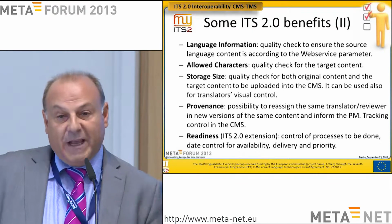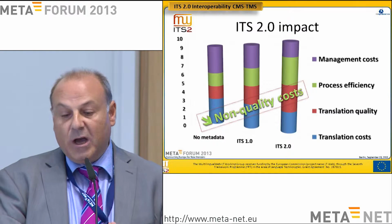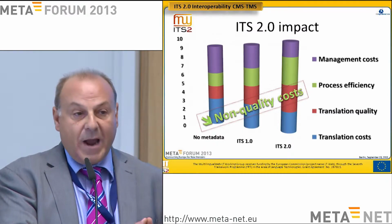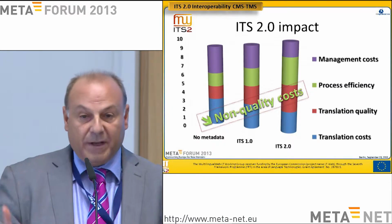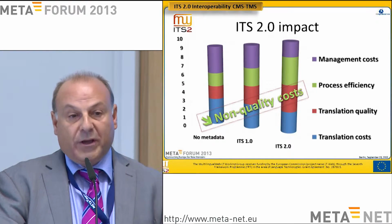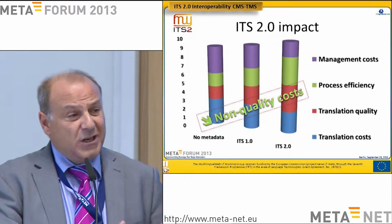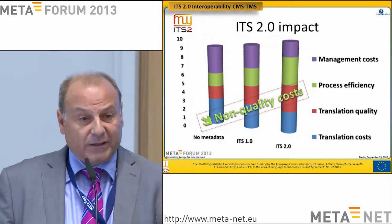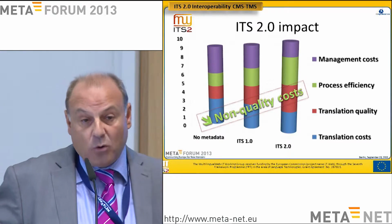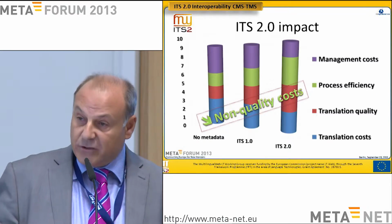The impact we expect, and we detect immediately, is the reduction of management cost, because many formerly interactions by emails, telephone, and other means can be done directly, indicated in the content. So we increase process efficiency, and we also increase translation quality. Translation cost is not directly reduced in this scenario, but by reducing the non-quality cost, it is also reduced, as we will see later in the presentation from Vistatech.